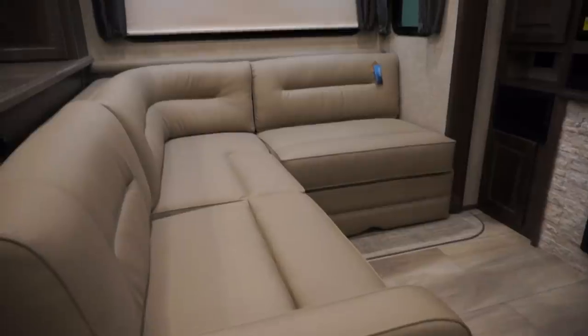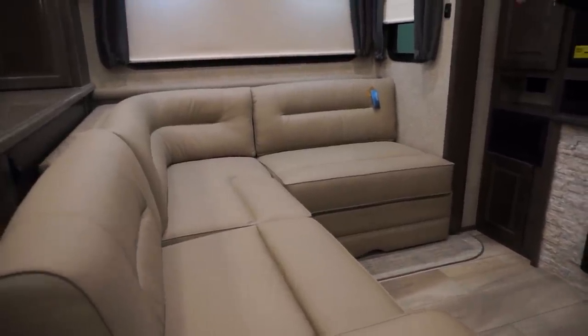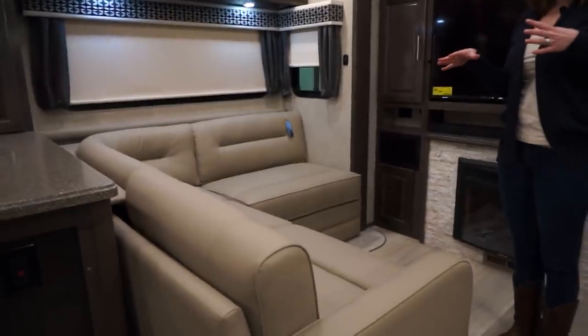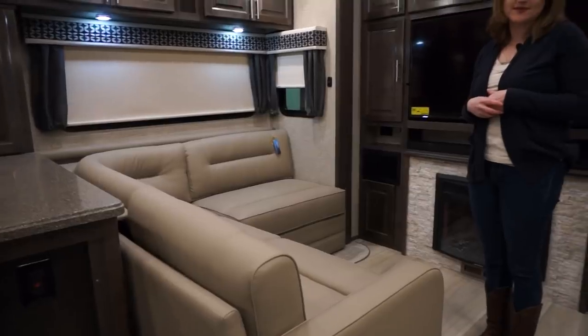I can do anything in this area, most anything in this area, I guess I should say. We can do love seat with a recliner. We can just do recliners. We're pretty versatile as far as swapping this arrangement out. So if you have a specific need, just call us and ask.